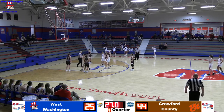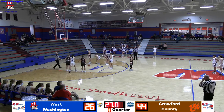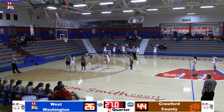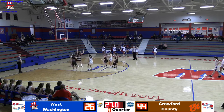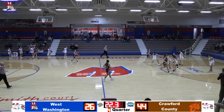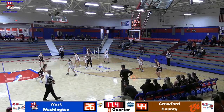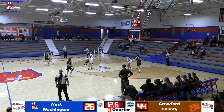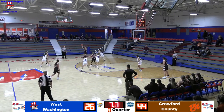As Lily gets the first free throw to go. Now Lily with one more shot with 27 seconds to go. That one is no good. So now with just 20 seconds to go, might see Crawford just dribble the clock out. So now just kicking the ball around. Lady Senators down 44-26, and it looks like that will be the final score.